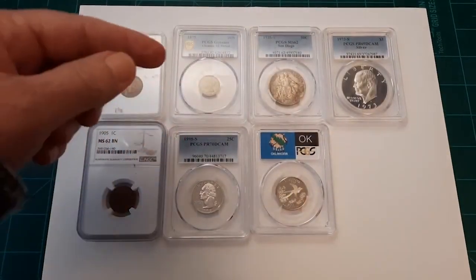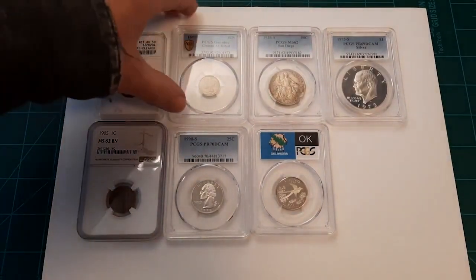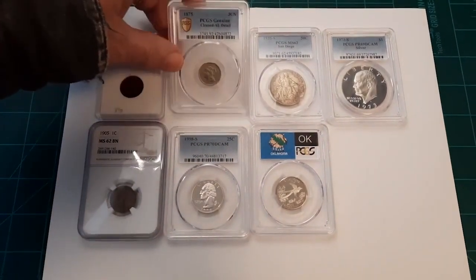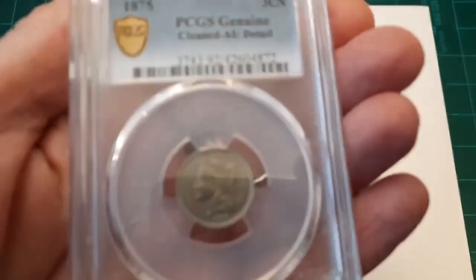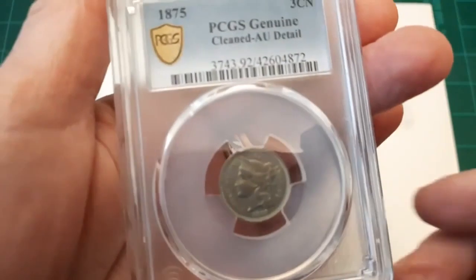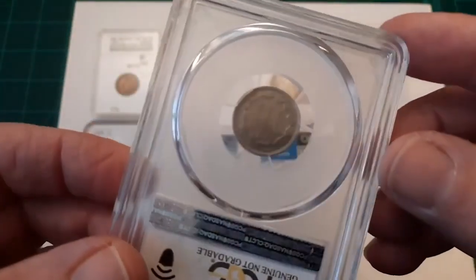The seller I bought this from, usually I only buy from sellers that offer refunds, so I actually may end up sending this back because I spent $80 on this. And that's a pretty hefty price for one little coin. And this is not my favorite of all of them, so I have to think about it.